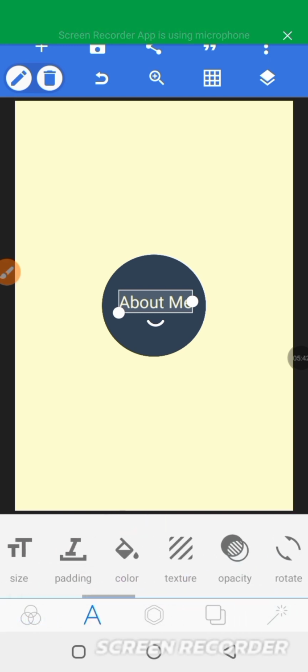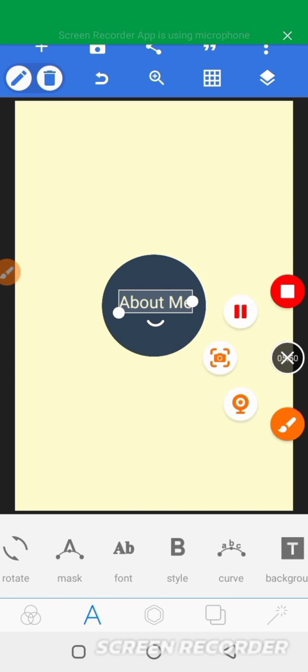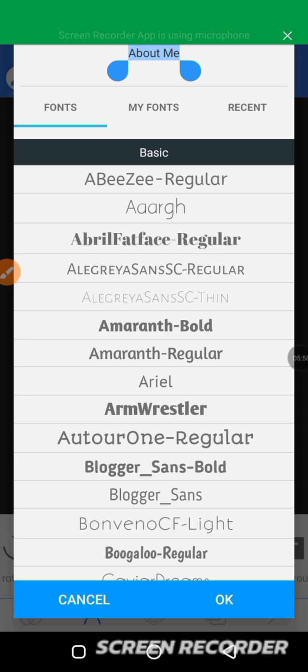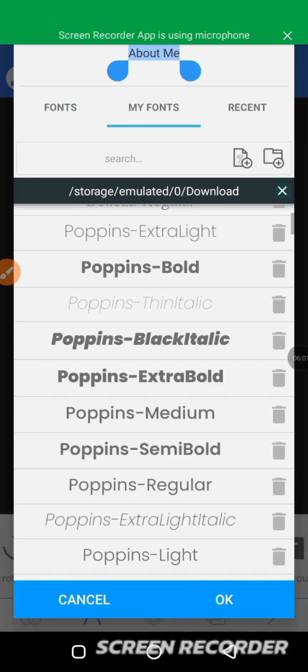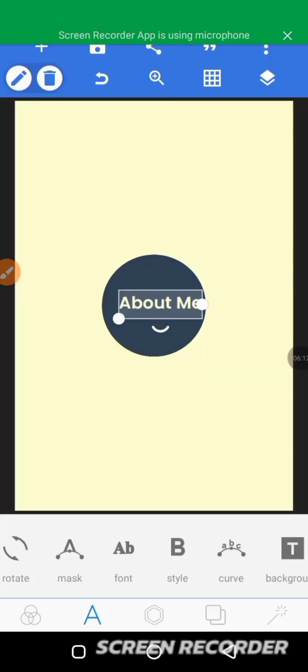So the next thing is to give my text a font. I'll be giving it a font here. Then come to font here. This is the font here. So tap on the font. Then I'll be going for Poppins semi-bold. So then I okay it. I've tapped on the Poppins semi-bold and then I okayed it here.